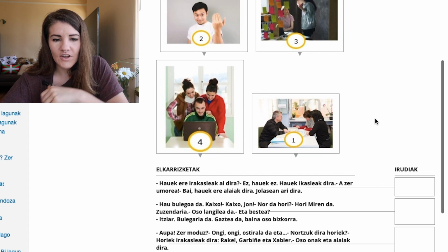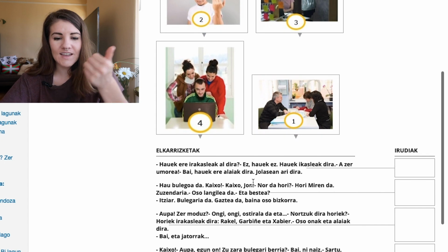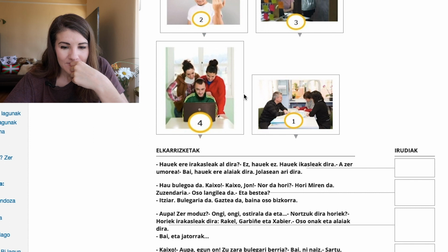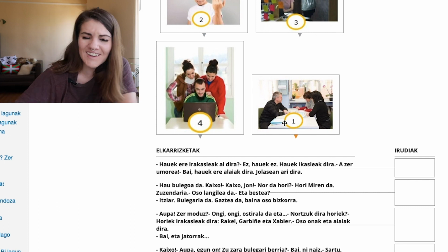Okay, so I thought there were 4 people in this dialogue, but maybe not, because the most people in these pictures is 3. So we at least have 2 women and a man. Okay, that doesn't narrow it down at all. This is an office. I mean, it's really hard to tell. They could all be office settings. Oh man, I thought this would get easier, but I am still lost.